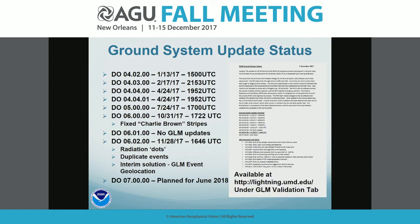The community really wanted to know when these changes were going into effect and what effects these changes had. And so I started to draft this document, and I put it up on our CalVal team's website. It really just goes through and describes which of these work requests are implemented in each of these builds, and it helps to advise the community as to what they should be looking for before and after certain dates. And so if you'd like to obtain this, it's on our website, lightning.umd.edu, and it's under the GLM validation tab.